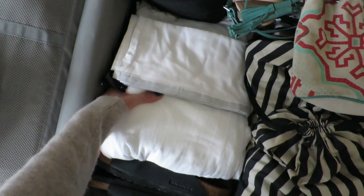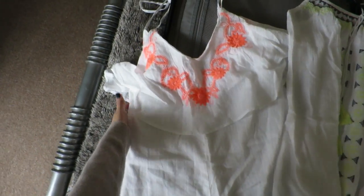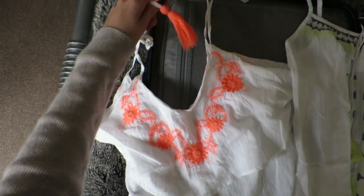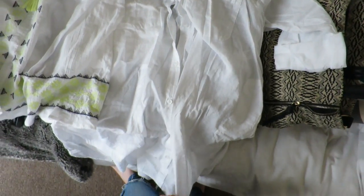Then on to clothes. So I went a bit beach cover up crazy. They're all from Topshop. This is a little play suit with little tassels on, which I just loved the look of. This is a little dress. And then this is like a long shirt. I thought I'd get a lot of wear out of these because I can also wear them in the evening. But then I realized all of my underwear is black. So this could get interesting.